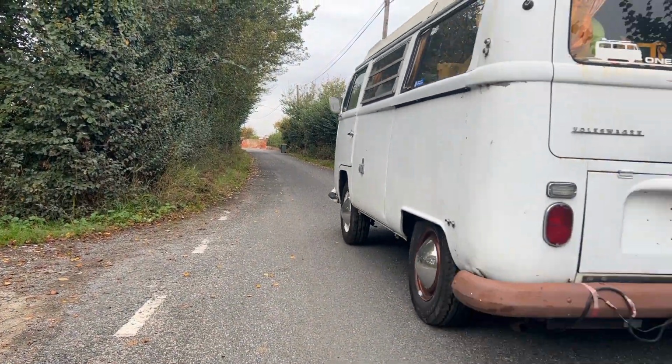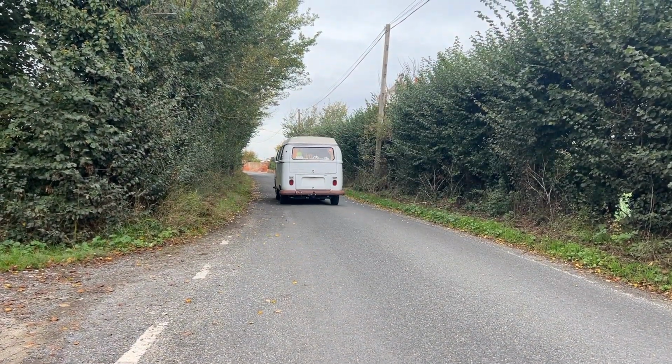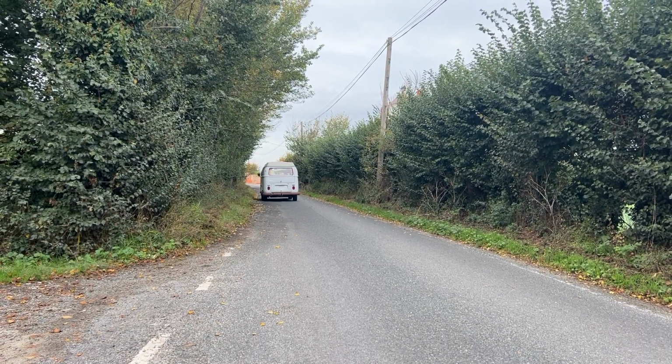But it certainly runs very well, doesn't it? It does. Like I say, I haven't driven it in the last couple of months. This is the first trip out it's had. Yeah. I'd say in probably more than 2 months. Yeah. Considering that, it's pretty amazing, isn't it really? Yeah. It's a little 1600 twin port, single carb.